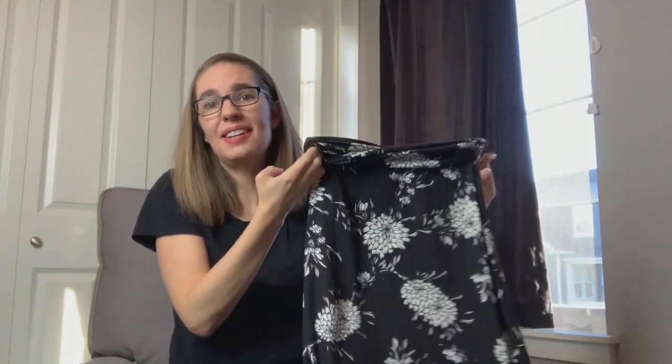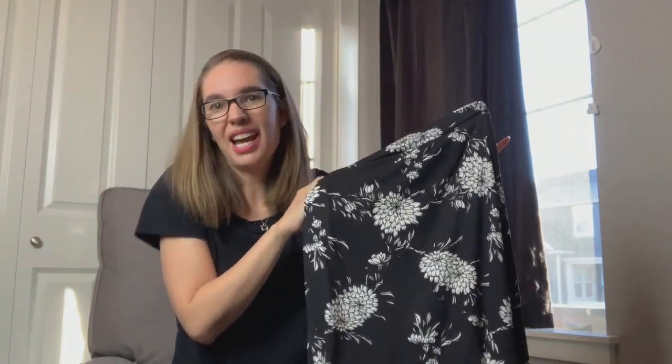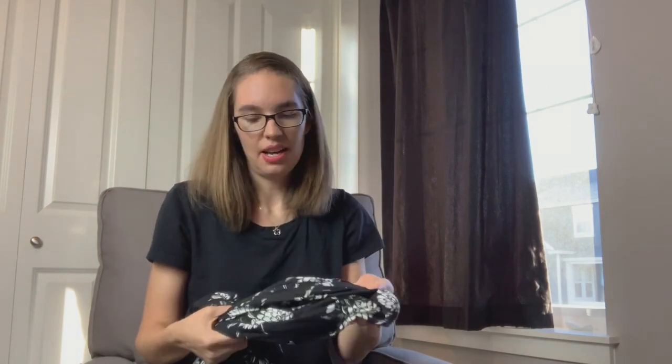If maybe this had been in a super fun color, or was a different print or something, I don't know. I'm not wowed by it, but I'll try it on because I'm sure it's going to be flattering. It feels super soft, super nice. I know it's good quality. I'm just not wowed by it right now.